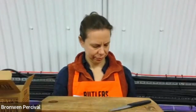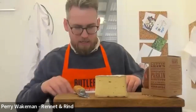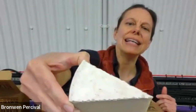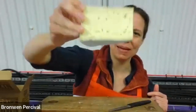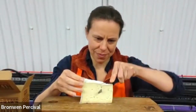SQ1195. Got holes. Looks really fresh. Rind is really, really bright. Quite powdery. Bit of that white salami penicillium. I don't know if that's Nalgiovensis or whatever they call it, but it has that special powdery penicillium.